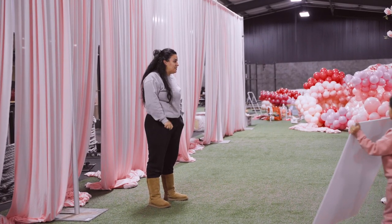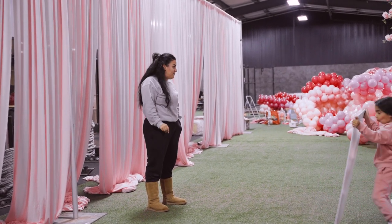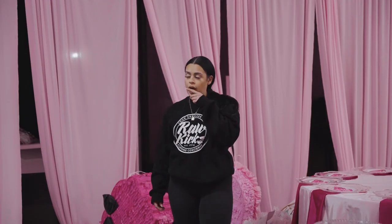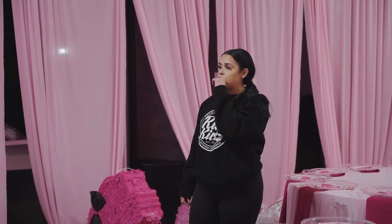Where's the eight? The cake is gonna be... Our center is the cake wall, which is the 8x8 wall. Where I'm standing at? I think you should put a couple over this side.